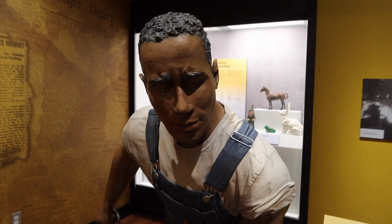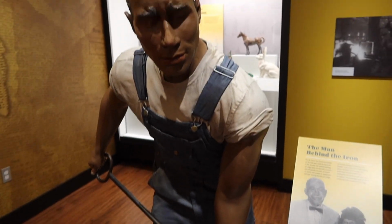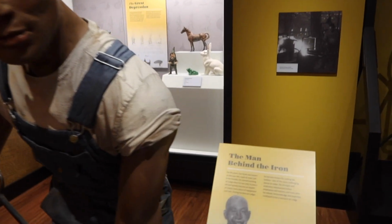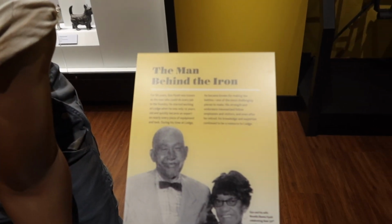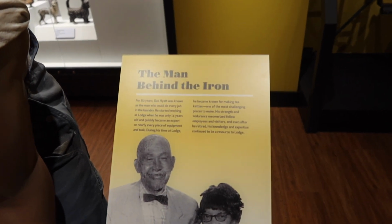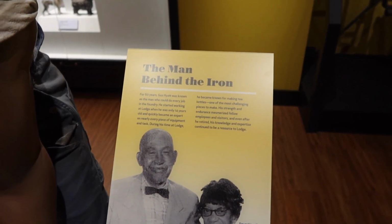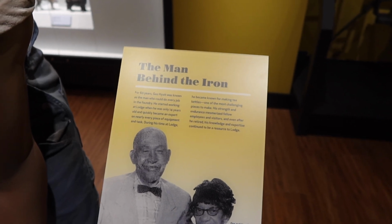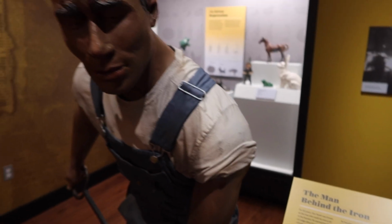And this is the man behind the iron. Says for 60 years, Gus Hyatt was known as the man who could do every job in the foundry. Said he started working when he was only 14 and became an expert in nearly every piece of equipment and task. So, yeah. All right, I'm gonna head on around this way.